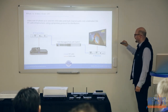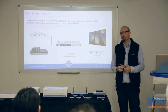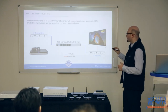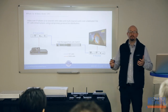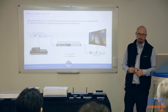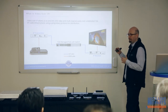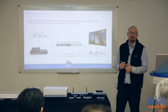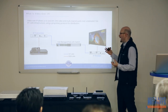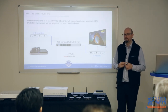For every display in the application, we have an IP receiver, and that also gets connected to the network via cat cabling. Very, very simple. You can add as many transmitters and as many receivers as you need to a job. You have to understand the bandwidth requirements and the network limitations that you have in play. So a 4K source will use about 850 megabit per second, so we nearly fully saturate that 1 gig link. And a 1080p source will use about 400 megabit per second.